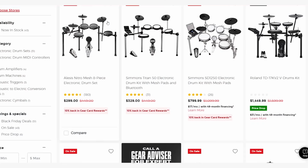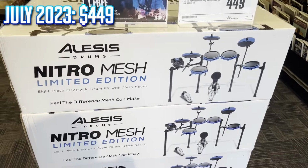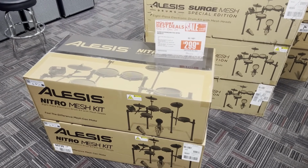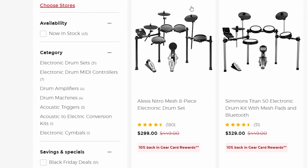Okay, so first up, we got the Alesis Nitro Mesh, which is now selling for $300. Remember, earlier this year, I think this used to cost $500 and it is now $300. It's an okay value at that price, but it's just back to slightly below what it used to cost in like 2019. And also it's been discontinued.